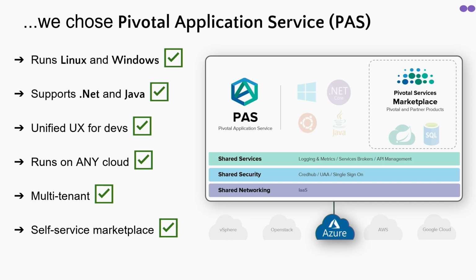The operators of the platform have no idea what kinds of apps are running on them. They shouldn't care. They should just make sure the platform is running well, everything's right between all the different hosts. We can run Pivotal Application Services on any cloud. In this instance, we're choosing Azure to run it on. We can run it on other public clouds. We can run it on-prem.